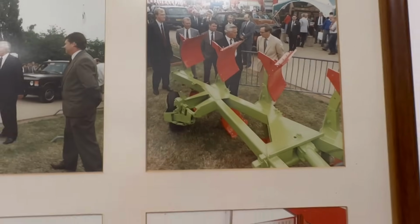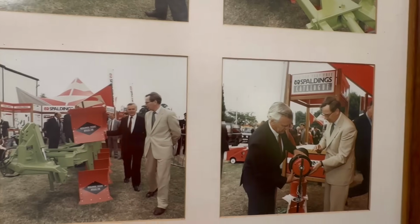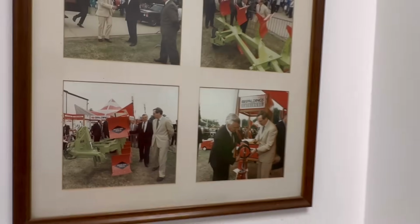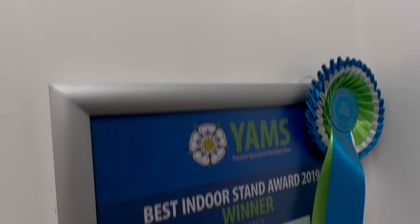Looks like the old square plough. Square plough, yes. Remember that? Was this at the Royal Show? It's the Royal Show, yeah. Oh, you've got some awards here. Yeah, cereals, of course.